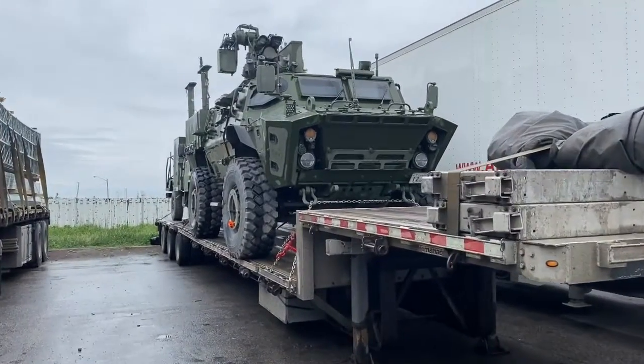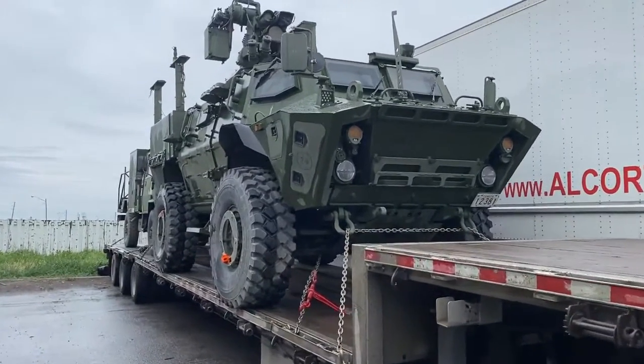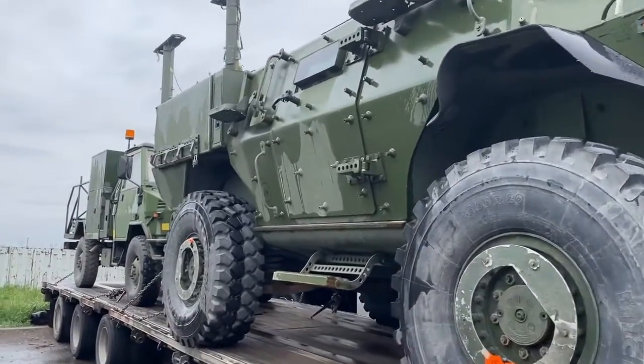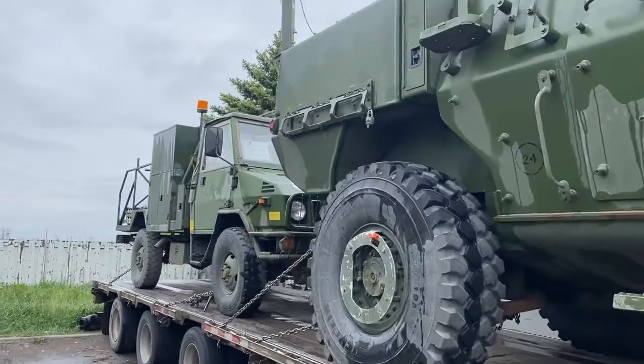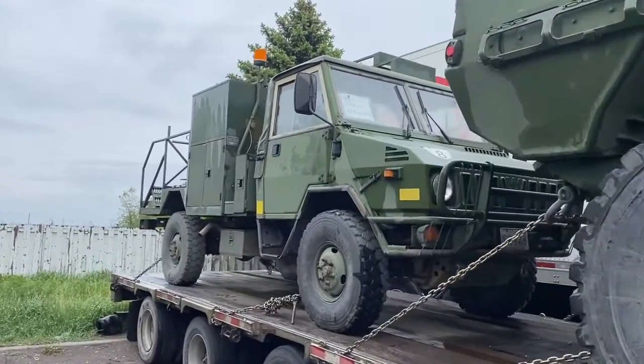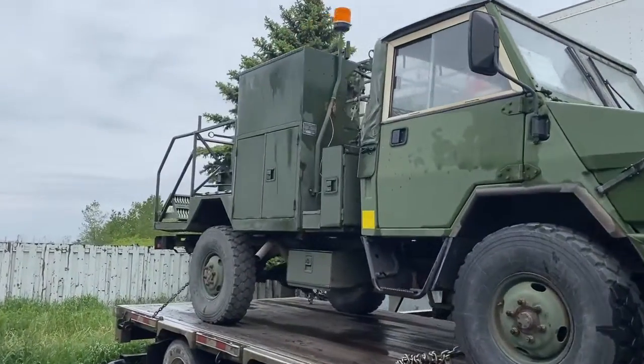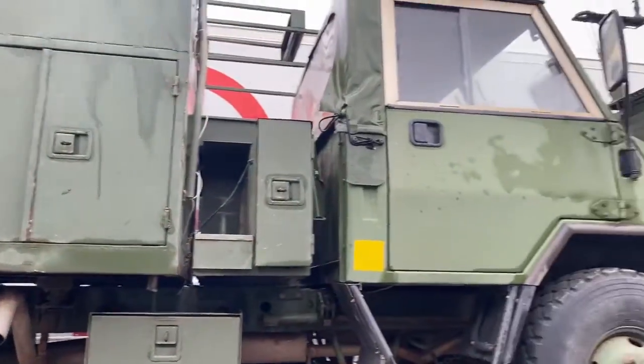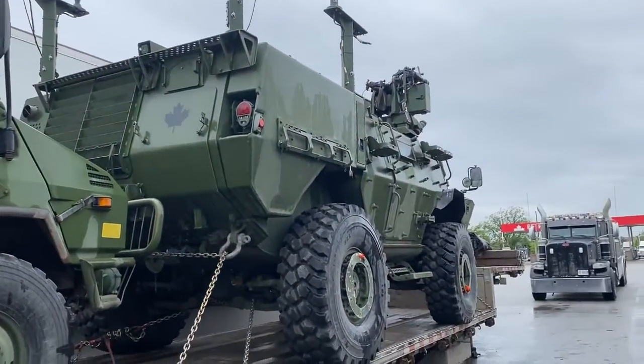Well, guys, I found this at a Petro Pass. Look at this, it looks pretty neat. Holy smokes. That's cool. Very, very nice.